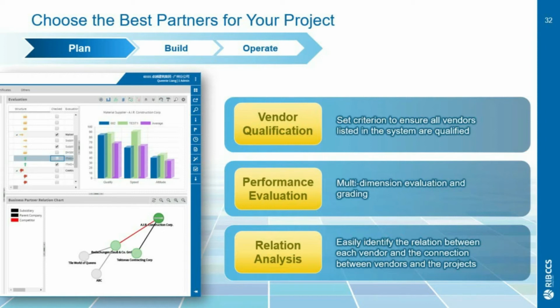Were they on budget? Did they do it to the quality and safety standards that we want? And then once we're building up this database of suppliers and vendors, we're able to start identifying relationships between them. And that's really powerful information for us.